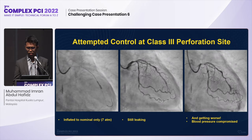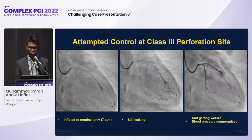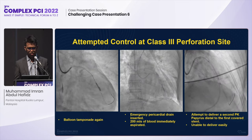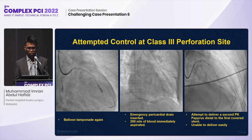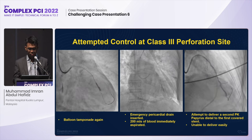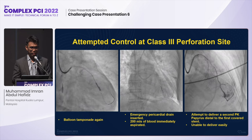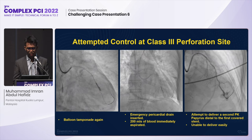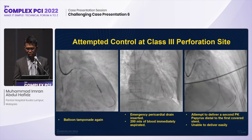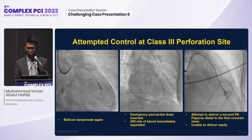The patient is starting to get restless at this point in time. And I think similar to my colleague's case, her blood pressure also is compromised. So I tamponade the leak again with a balloon. While calling for the echocardiogram, I do an emergency pericardial drain via landmark and fluoroscopy. I think probably the fastest pericardial drain I've ever done in my life, about 30 seconds, at which 200 mils of blood I've aspirated immediately. After the patient is then stabilized with the pericardial drain, her blood pressure then rises again.